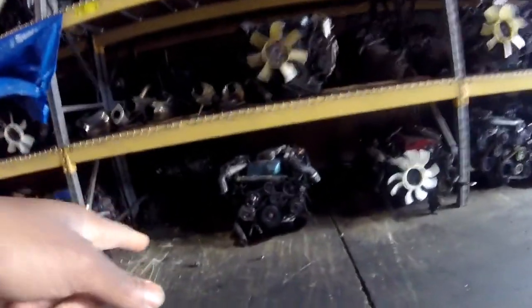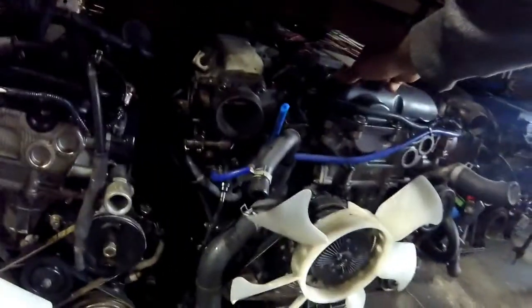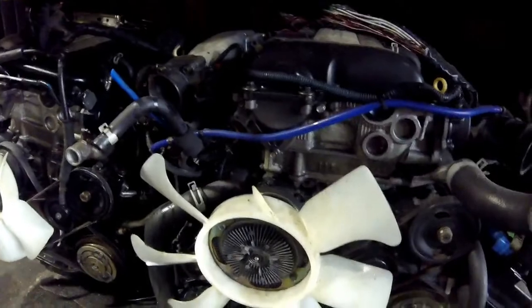Yo, this is dope. EJs, Civic engines. Look at a 2J right here. RB26. Yo, this is dope. This is cool as hell. Yo, look at the RB26 though. Man. I'm not up there yet. This is the S15 motor right here. Another notch top alongside of it. It's S14. S15.